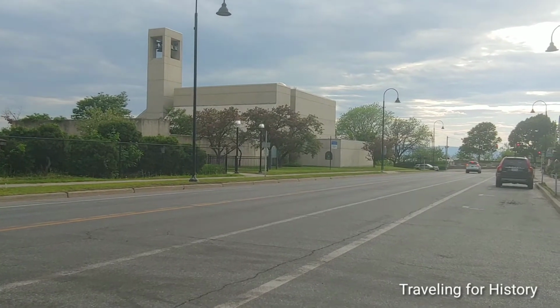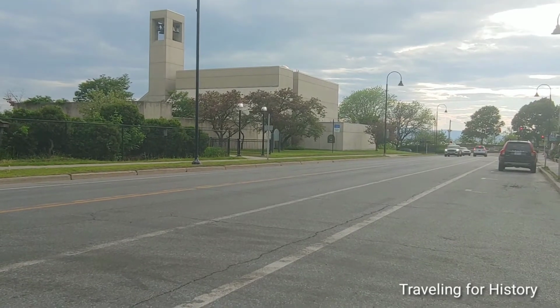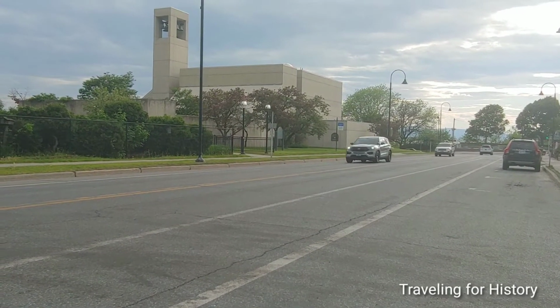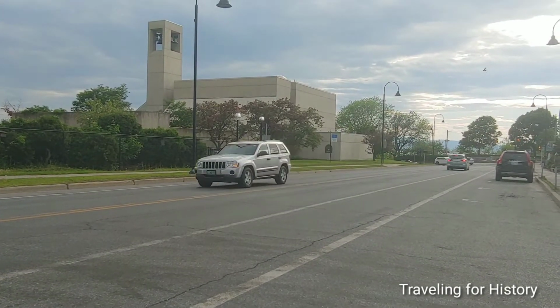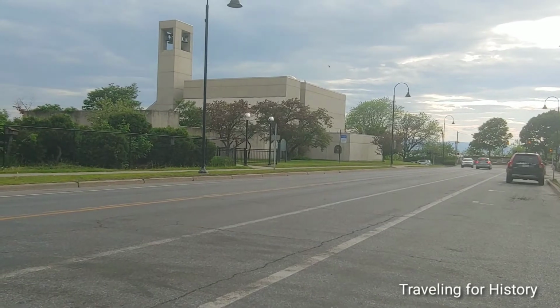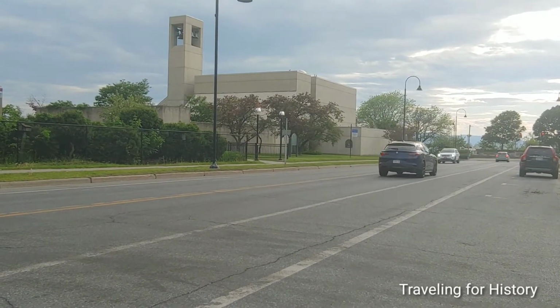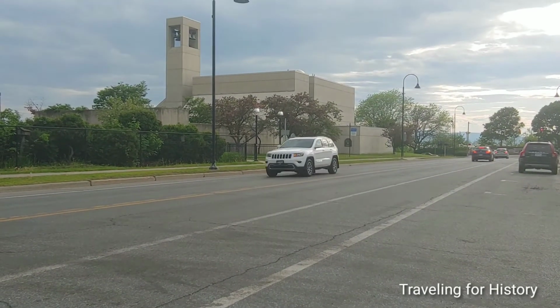The original 150-year-old church stood on the corner of Cherry and St. Paul Streets. And you're going to hear me talk about this again because this was a tremendous blight in the early 1970s here in Burlington. But it was destroyed by fire and then it was rebuilt on land cleared for urban renewal in the 1960s.